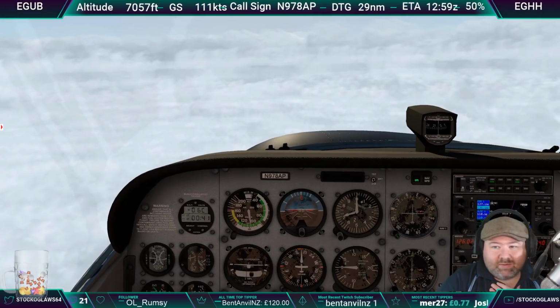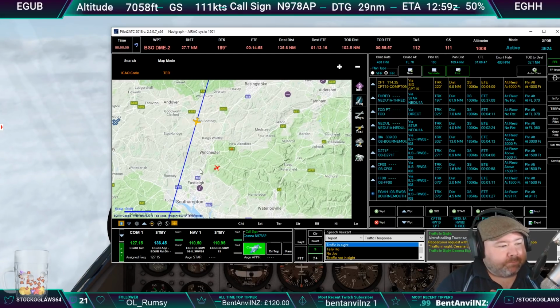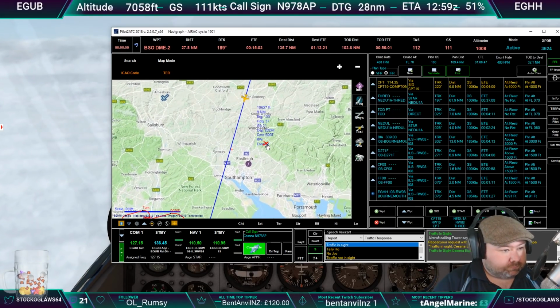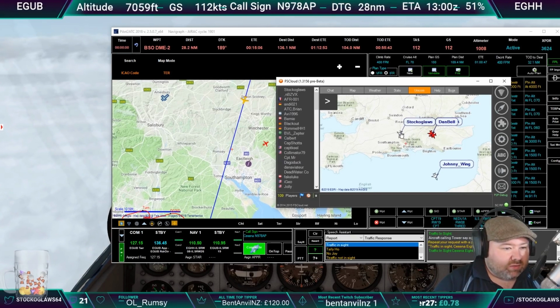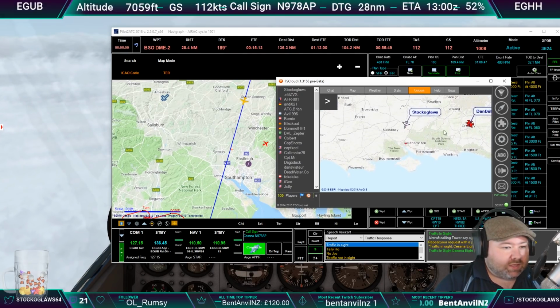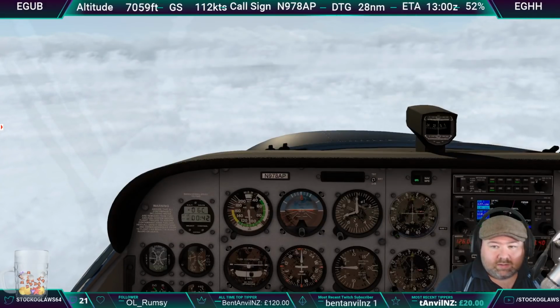So the traffic they're talking about should show up here. There we go. I think it's this one here. I can't see him on FS Cloud. Unless it's not that guy there. These are on the floor. So the white planes are in the sky. The red ones I think are on the ground. So yeah, I'm not quite sure where.